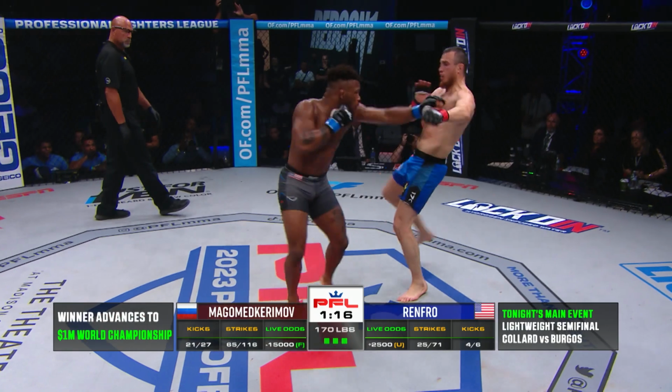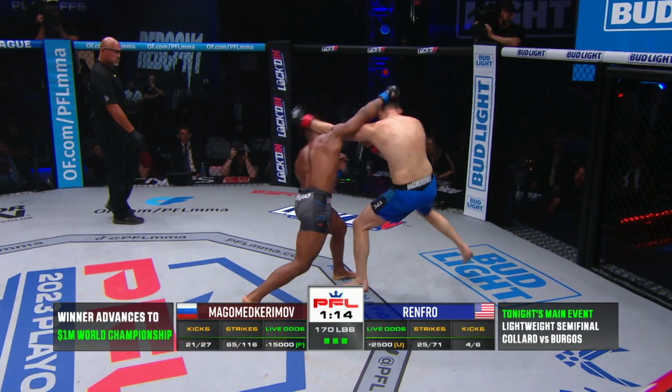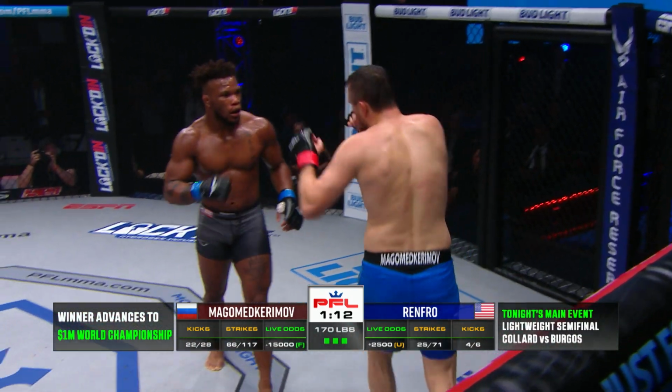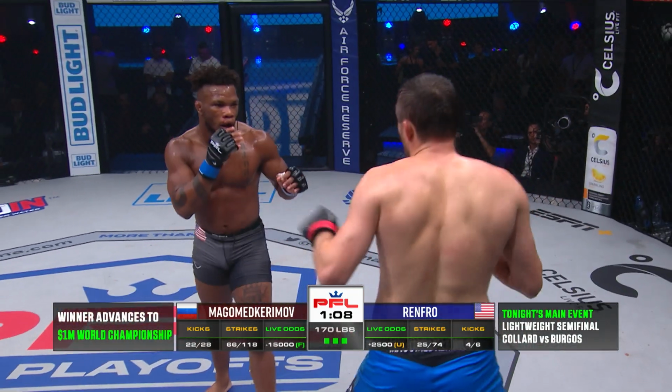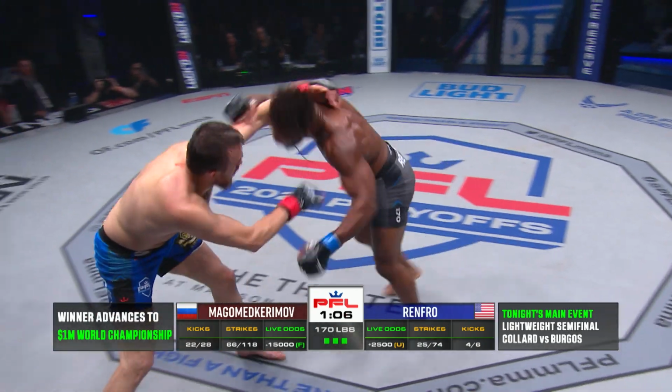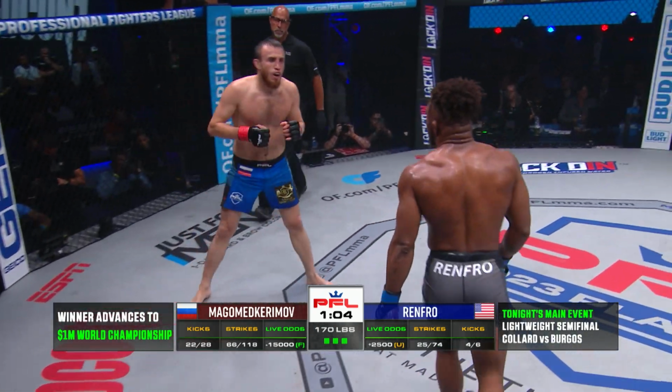That side kick to the thigh, ouch. And then he attacks the same leg again. RENFRO on the chase. Maga stays out of range. Here's a level change. Good sprawl from RENFRO.